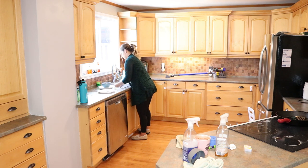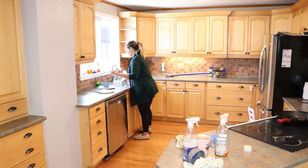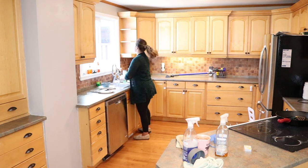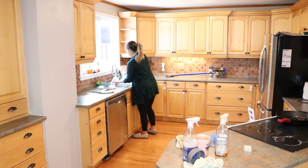Don't know if you just noticed I walked out of the shot there for a second. I had to take a potty break with my 2-year-old, so that was potty break number 1 of this cleaning session, which is not too bad. So I'm just gonna clean the dishes, get the rest of the kitchen cleaned. I love having clean countertops. Like, this is just driving me crazy. So I'm just gonna quickly clean it all up.